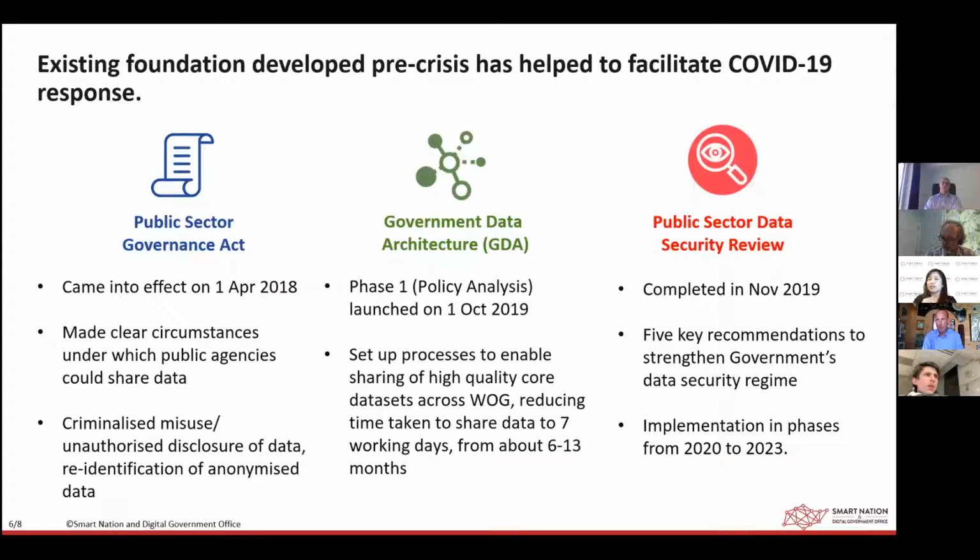We also have what we call trusted centers. These are intermediaries that will fuse such data, de-identify the data, and then distribute it to the agencies that require such data for policy analysis. And I think you can see on the slide, our aim is really to reduce the time taken for data to flow from anywhere from 6 to 13 months to something like 7 working days. And I have to say, in the past few months, we have managed to come somewhat close to it.